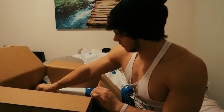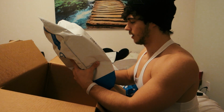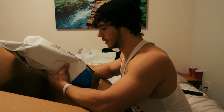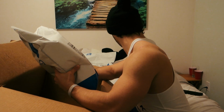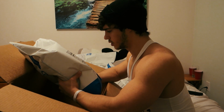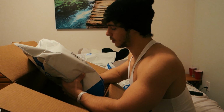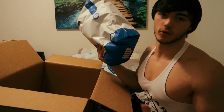And last but not least, I got some Impact Whey Protein. It's 100 calories a scoop. I should have got the mass gainer. I didn't get the mass gainer because I didn't really think about it, but this is their Impact Whey Protein. What was their other one? Impact Whey Isolate. Okay, so the Isolate's just straight up protein. Impact Whey Protein is 100 calories a serving per 1 scoop: 2 grams of fat, 1 carb, and 20 grams of protein.